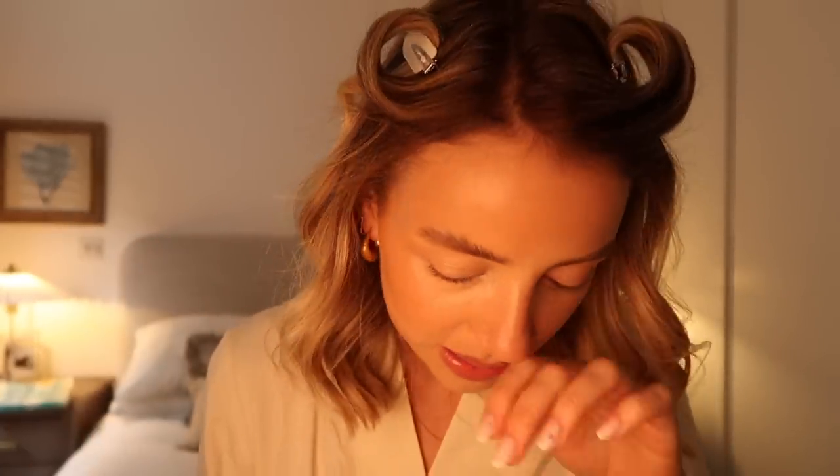So I've done my, what have I done? I've done my bronzer, I've done my blusher. I think I need a tiny bit more blusher. I'm gonna add a little bit more onto my cheeks here just to give a flush of health.